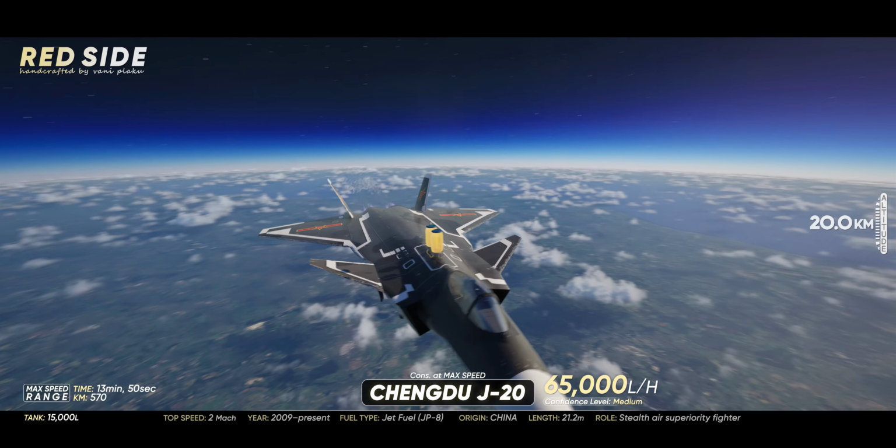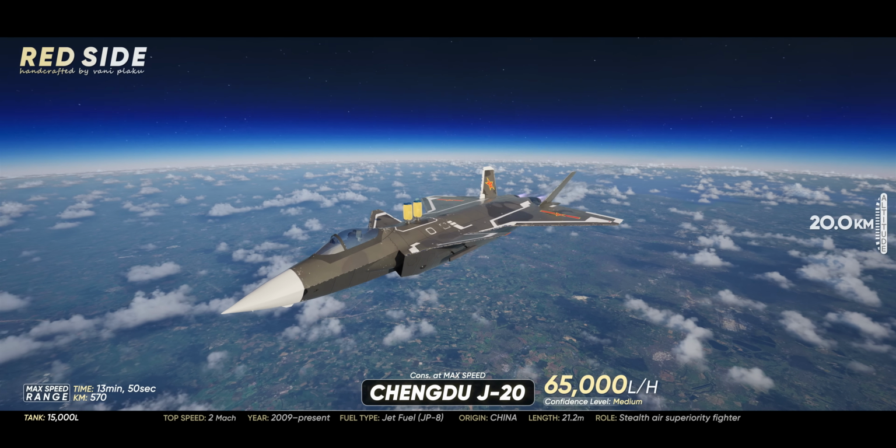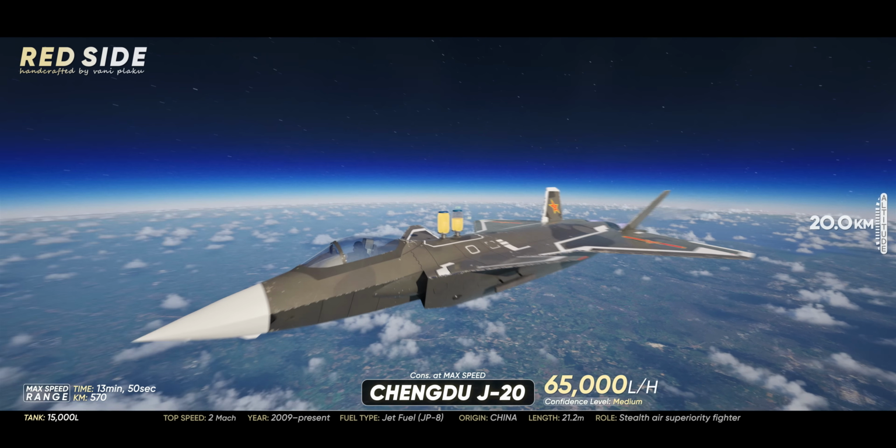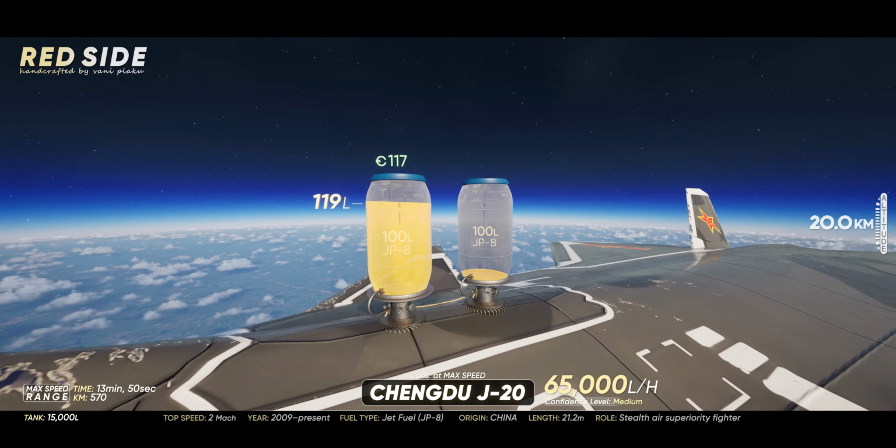The Chengdu J-20 is China's fifth-generation stealth fighter, built for long-range missions with Mach 2 plus speed, consuming 65,000 liters per hour, or about 18 liters per second.